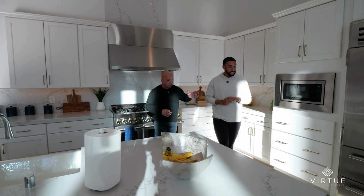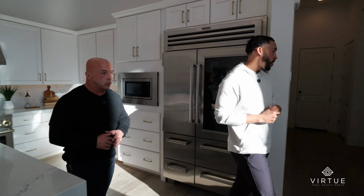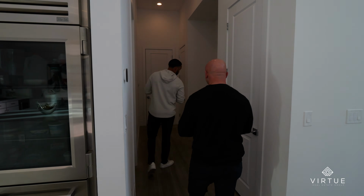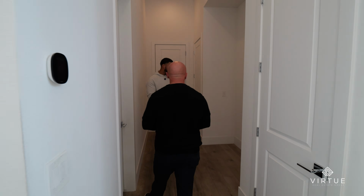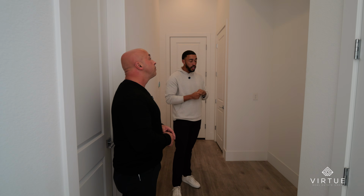And then right down this way, you've got access to the two-car garage, right? Yep. And then additional storage. Additional storage right here. They do have an open space right here. This could be easily for like a wine fridge. You can do some type of bar area right here. It does have a lot of usage right there.